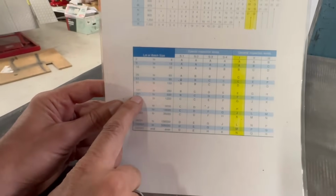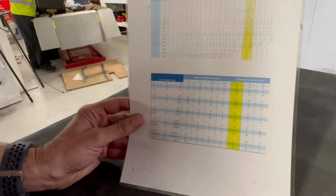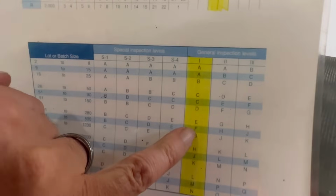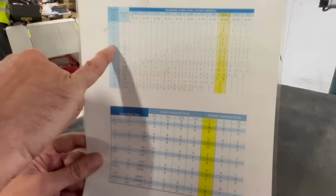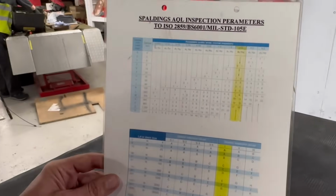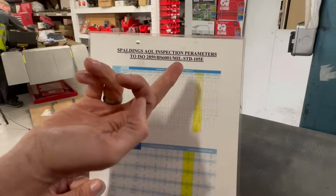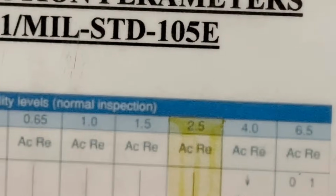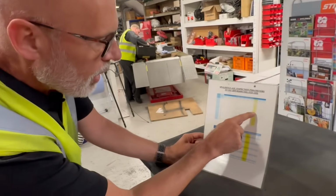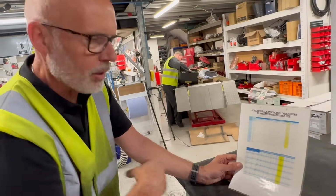If we have between 281 and 500 pieces in a batch that comes in from the supplier, we'll then look down our general inspection levels here to F, pick F, and it says out of that batch, you then have to pick 20 at random to test. Now, out of that 20, if I go to make, which was an industry standard 2.5% acceptable quality level, then if I have one in that batch that isn't quite right, I can still accept that batch in.